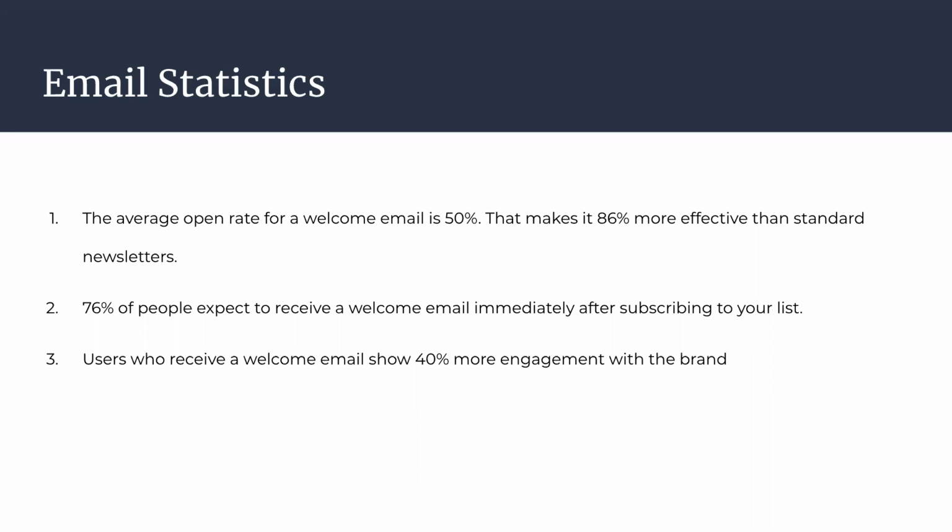And then people who receive and read their welcome email are 40% more likely to engage with the brand over time. What that means is, if they get a great welcome email and they feel like they're enjoying your content, they're more likely to stay engaged with your brand.